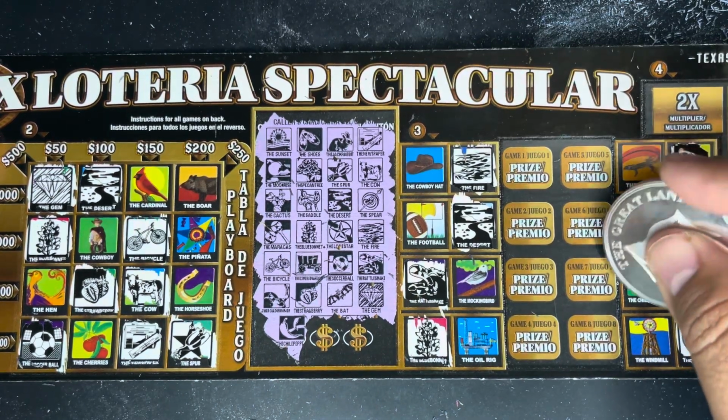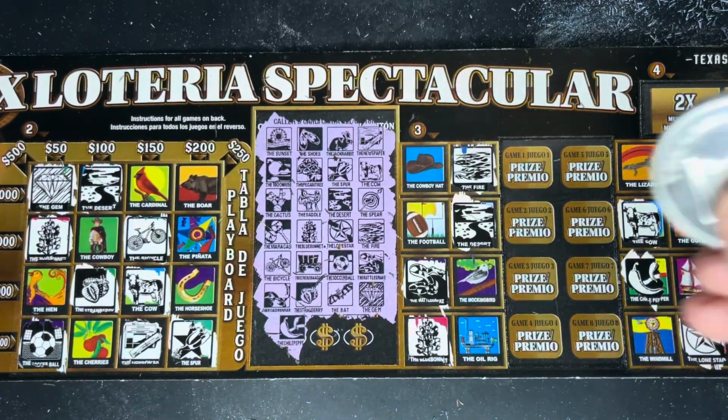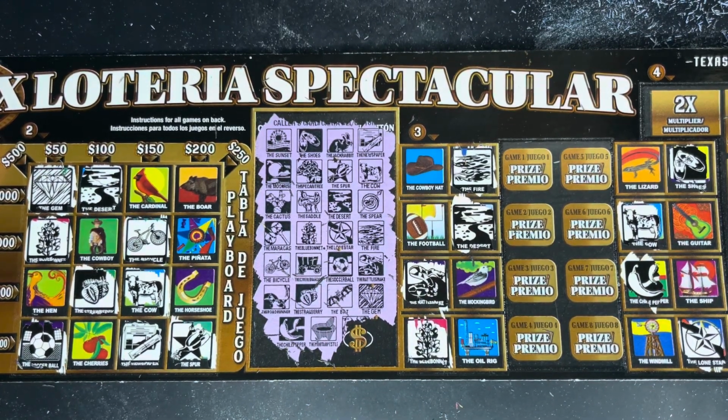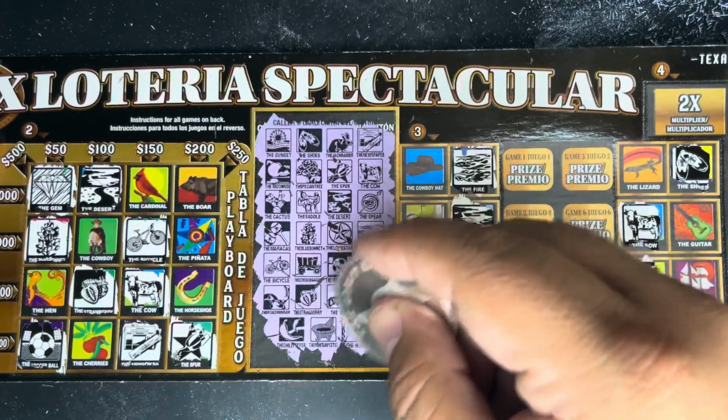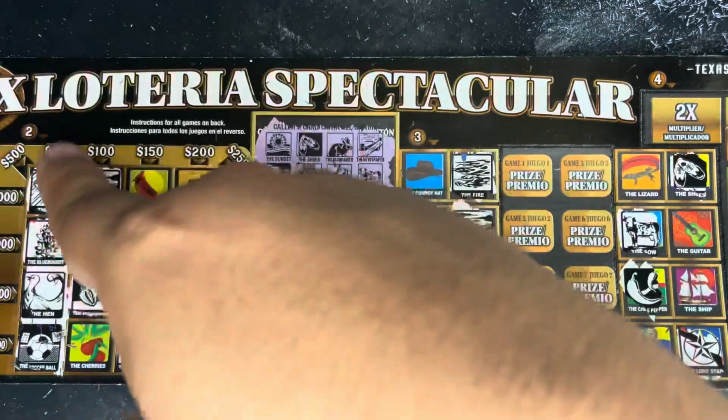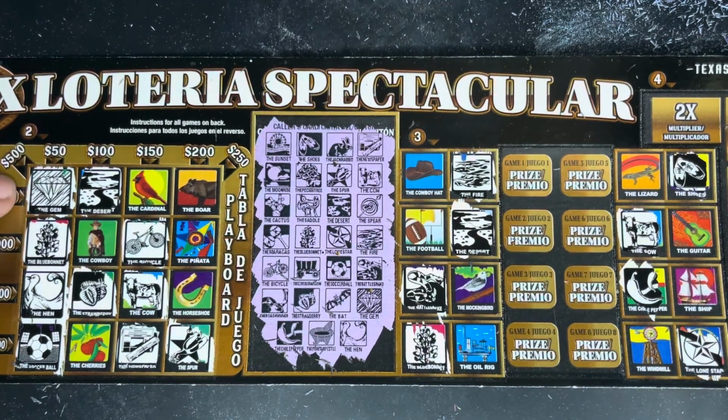Chili pepper. Got a chili pepper right here. No chili pepper over there. Mortar pestle. Nope. Last spot. Got a hen. Got a $50 win right here, guys. Look at that. The gem.